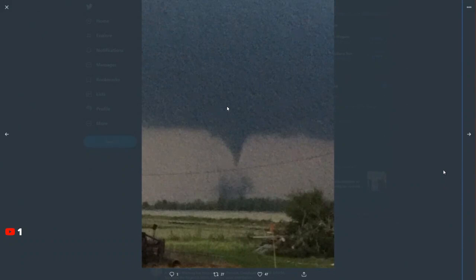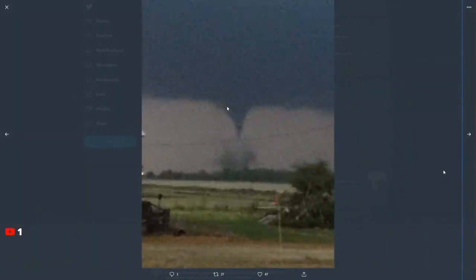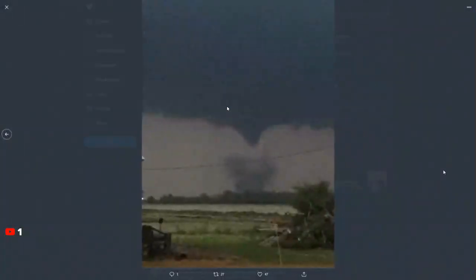There's another look at the tornado. As it came through, you can see the debris down at the bottom. You can see the condensation funnel not making it all the way down to the ground, but it is a tornado. Not sure that the Weather Service will have any damage indicators to rate this tornado.